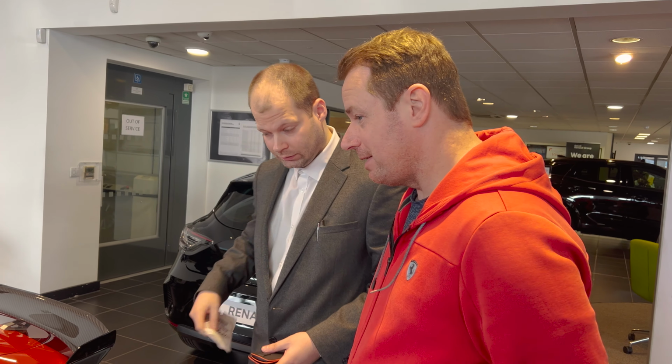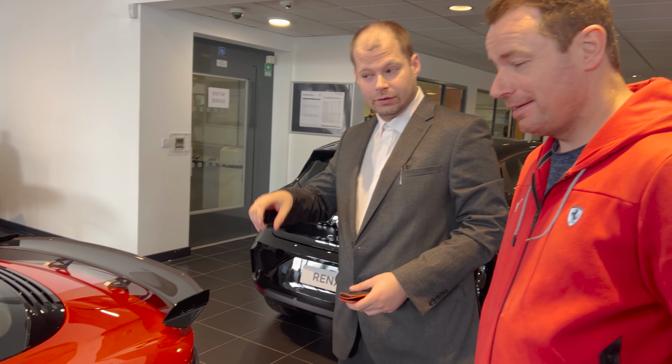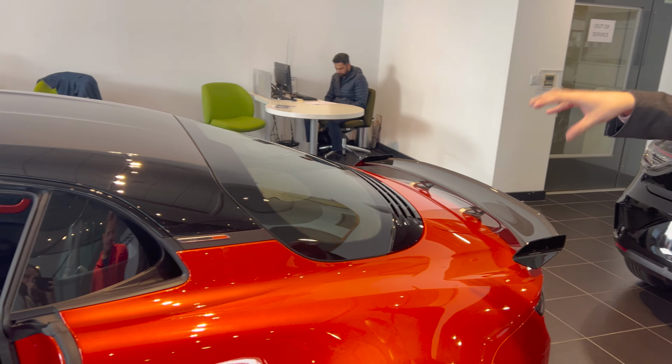Yeah, with the new price now, it comes to like 85,000. So, we ordered this car for the customer and it was 85,000. Yeah, and then the price increases. Also, the price increases on certain options as well.